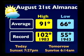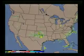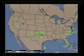Weather Almanac for the 21st of August. Notice the average high temperature is now down 1 degree. Maybe it's because of all this cool weather we've been having recently. 91 is the average high. The average low is 66. Record high 102 in 1983. The record low 55 in 1943. Sunset this evening will be at 7:27, and sunrise tomorrow morning at about 6:14.